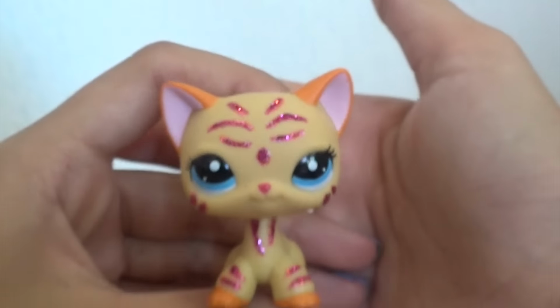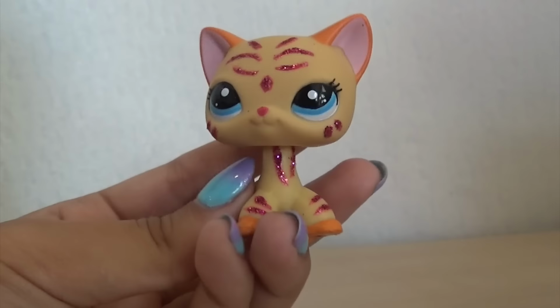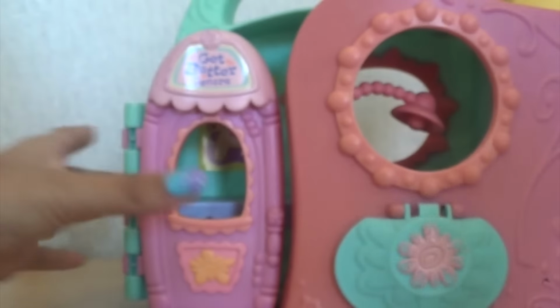So this is one of the circle pets and she's so pretty. Oh my gosh, I'm so excited to have her. Okay, so the next thing I got was from our friend. So I'm going to start with this.